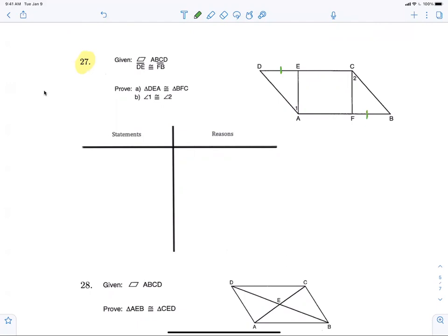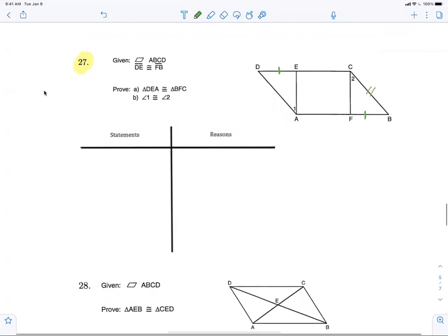All right, so I'm looking at this. I'm trying to prove that the triangle on the left is equal to the triangle on the right. Would you agree with that? Well, I automatically know because it's a parallelogram, what's true about CB and CA? They're congruent, right? And what's true about angle B and angle D? Do you agree with that?